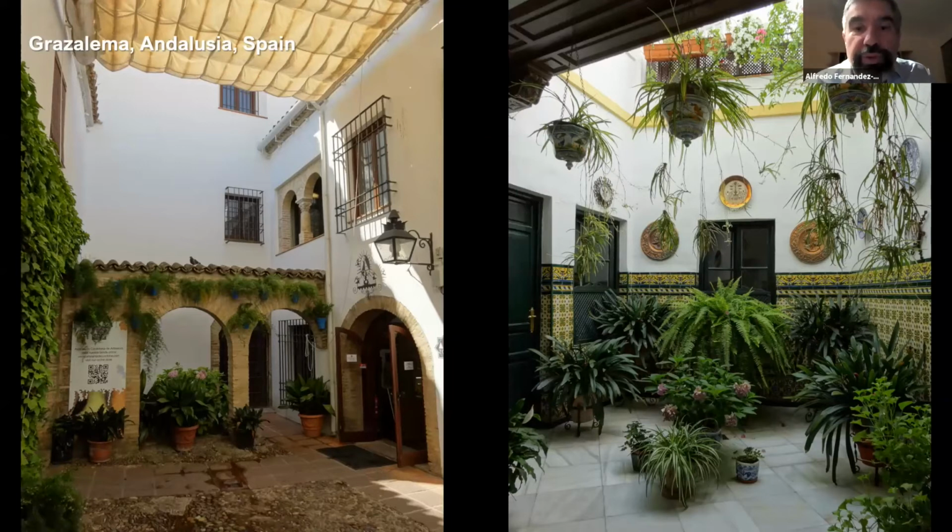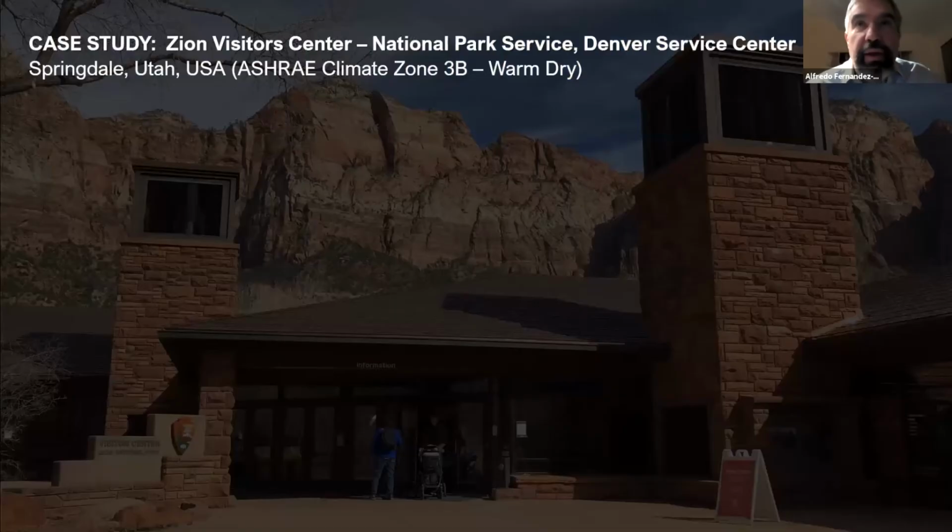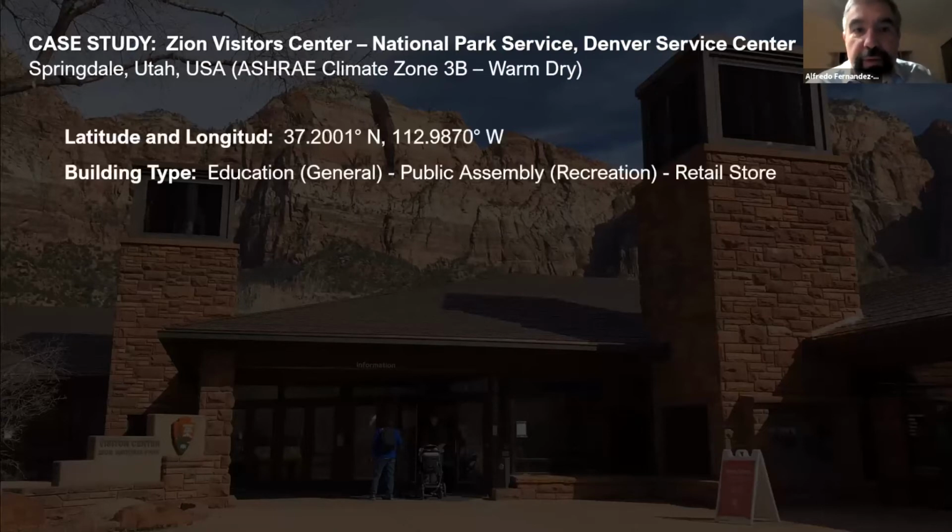So I would like to show you an example of a really nice building here in the United States, in Springdale, Utah, with Climate Zone 3B. It's the Zion National Park Visitor Center. And here are particulars about this building.